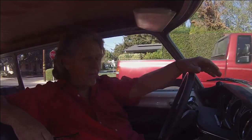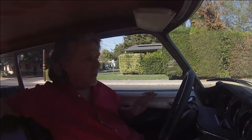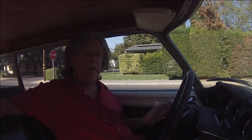And this is just a nicely sorted car. It's kind of a preservation car. Pieces are original. Things that needed to be redone have been redone. But it's kind of just a nice driving car.